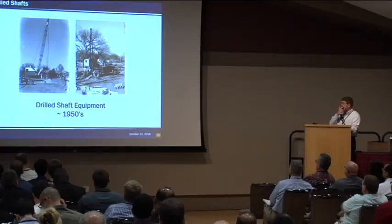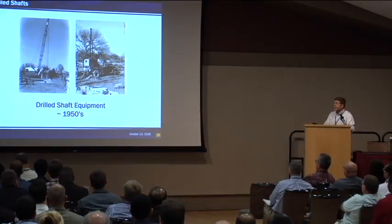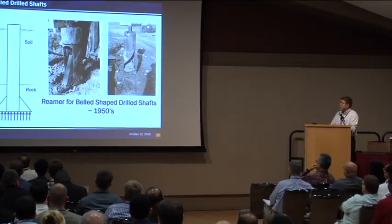Now, what did drill shaft construction equipment look like back in the 50s? Well, anyone who's been around drill shafts recently would look at these rigs and think they are fairly small, and they are. They were very limited on the depths and diameters that they could drill. On the left, you see a crane-mounted rig, which was limited to 12 to 36-inch shafts, and was very limited in rock. On the right is a truck-mounted rig, much smaller, basically drilling just through the hard upper surface layers. As I stated before, bells were very common back then.